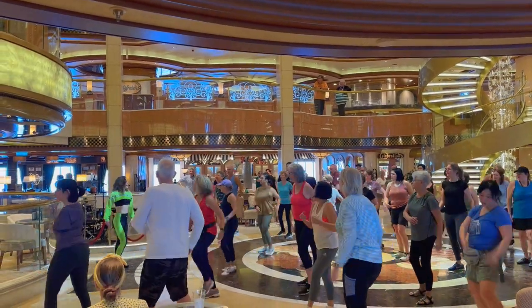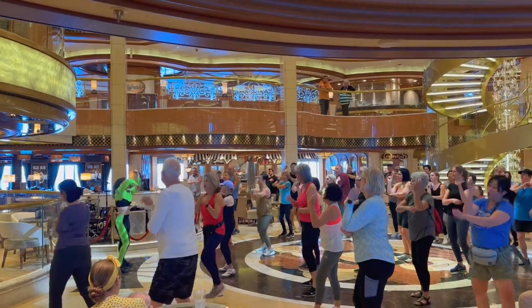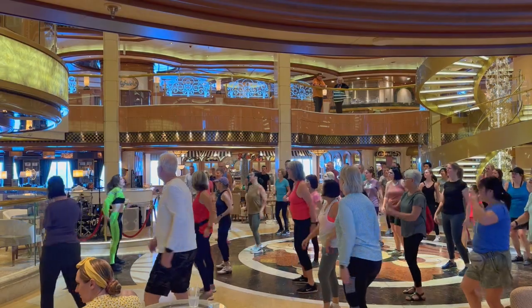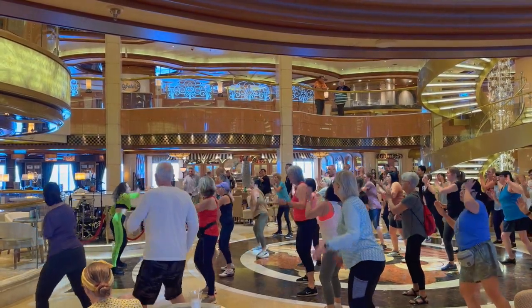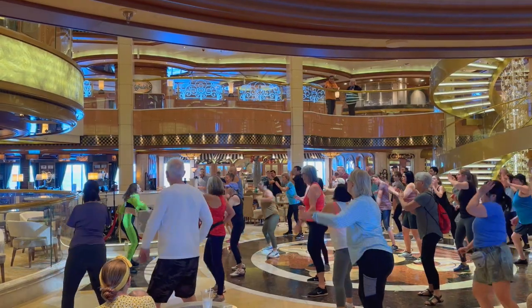There's also a great open area that they used for exercise classes. They did everything from Zumba. They had piano playing there at night, and a dance floor. It was just a great little hangout area. Deck 4 has your water shuttle embarkment and your medical center.